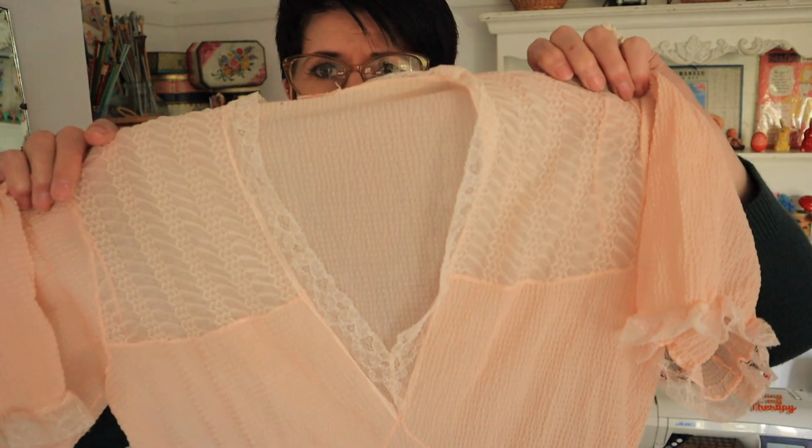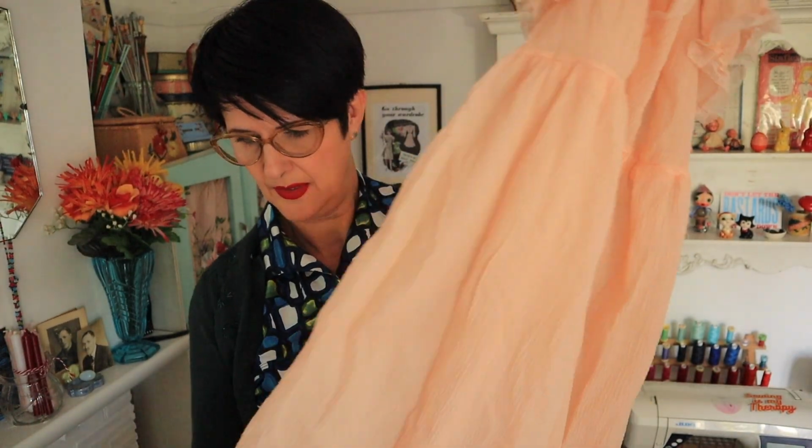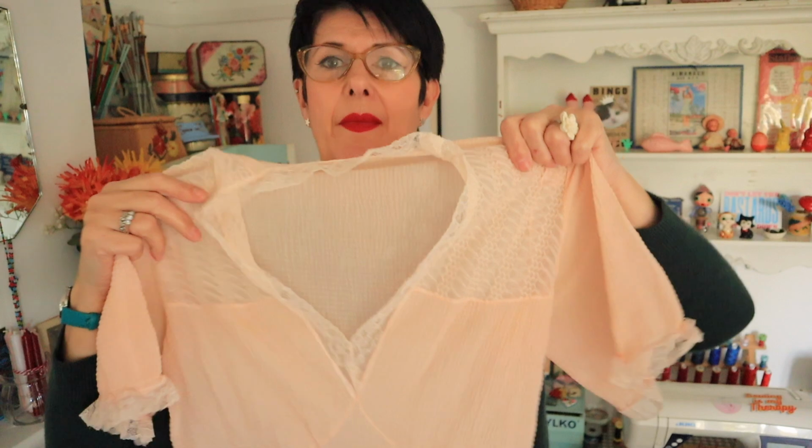The other piece that I bought was a 1940s nightdress. I don't know what the fabric is, it's quite springy and stretchy, but in this peach colour. I don't normally like peach, but this is so pretty. It's got lots of lace on it, and then this little gathered skirt, and a little frill at the bottom. A little 1940s nightdress, again cheap as chips, but I just wanted to save it. I saw so many other beautiful, lovely things there, but no fabric to buy, sadly.